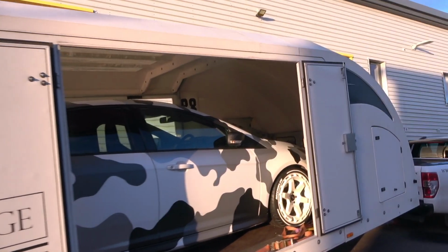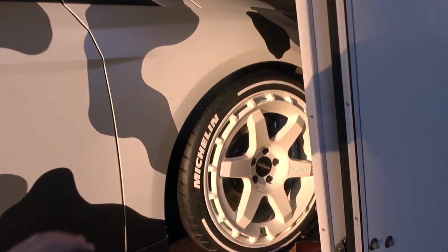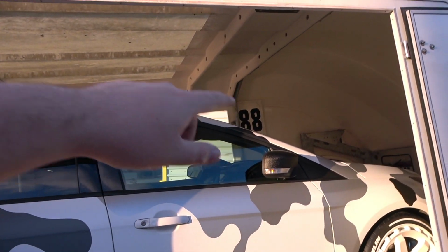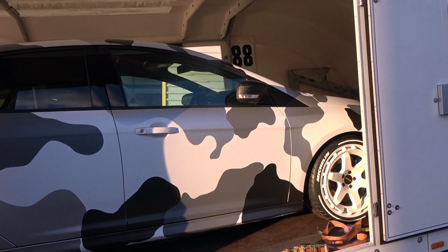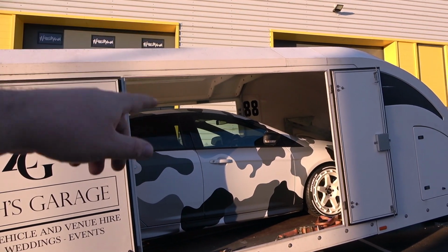Now all I've got to do is not curb it. Oh, my baby, she's in the trailer. She looks absolutely stunning. I've got the Michelin tyre writing, I've got the Rotiforms, the KB1s, I've got the stunning wrap with the hexagon mirrors and the roof. Damn, I don't want to drive it, but on Monday we've got even more stuff happening, so make sure to check it out.